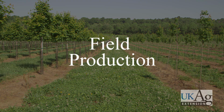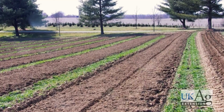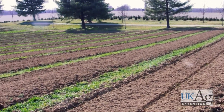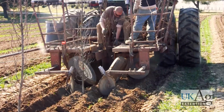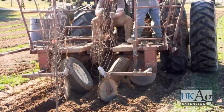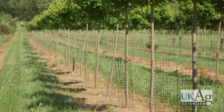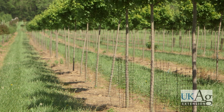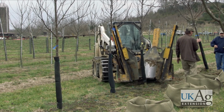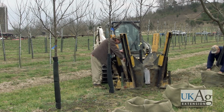Field production refers to the method of plant production in which the plants are grown directly in the ground. These plants are generally started as bare root liners and planted by a crew with a tree planter. Depending on the desired finished size, these plants will remain in the field for 2 to 4 years before harvest. Plants are harvested by a crew of workers with a hydraulic tree spade which removes the plant from the ground along with some surrounding soil.